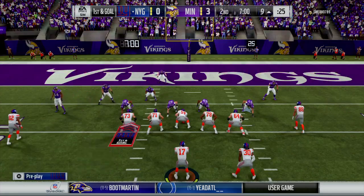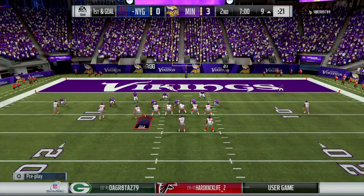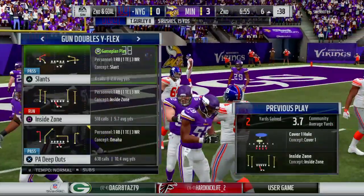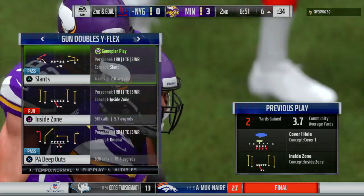All right, here we go. Blue 90. Blue 90. Following the penalty, it's Gurley. And he'll be stopped just outside the 5 at the 6. It's a gain of a couple, and it'll be second and goal.